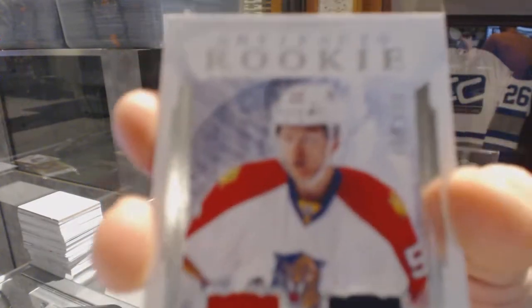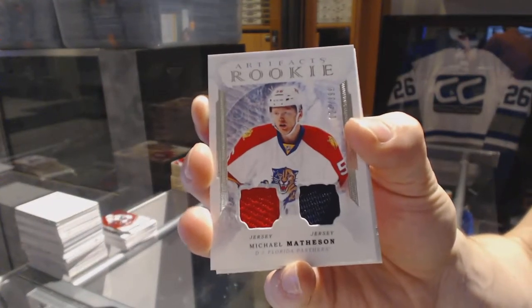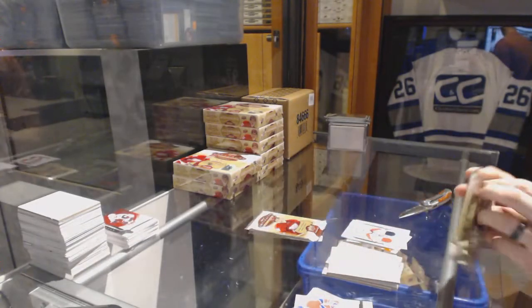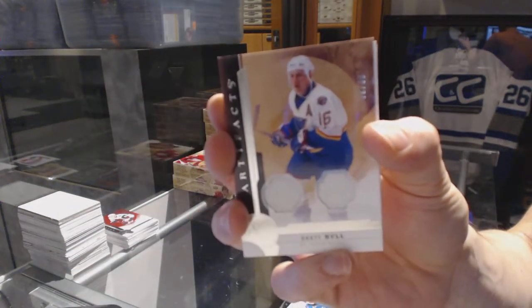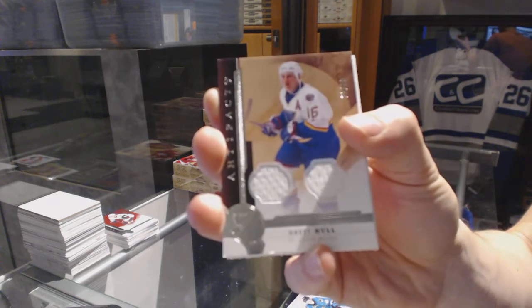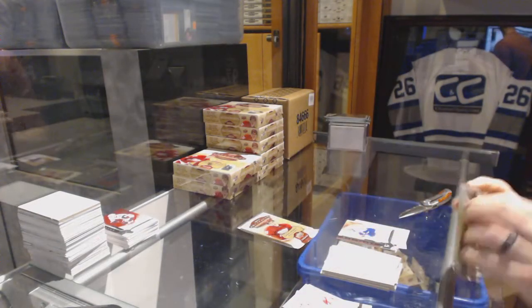Rookie dual jersey number /399 for the Florida Panthers, Michael Matheson. Legend dual jersey number /12/99 for the St. Louis Blues, Brett Hull. /12/99 for the Blues, Brett Hull.